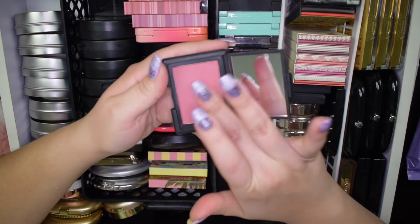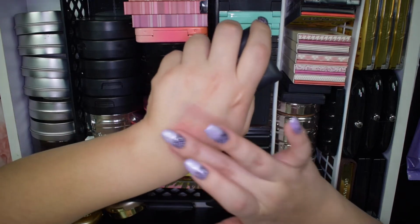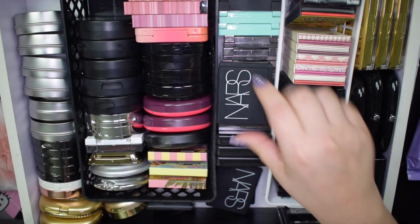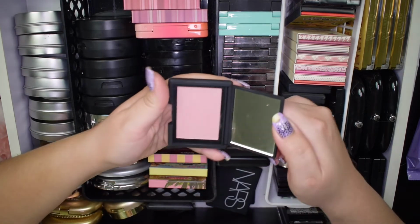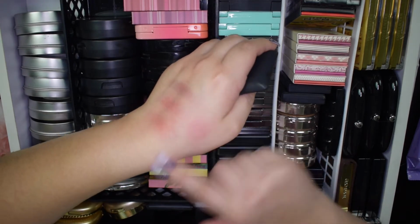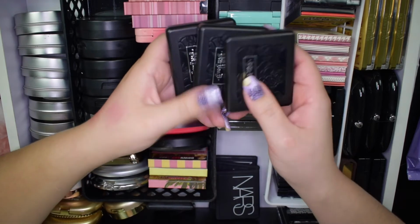This is kind of like a deeper blush. I did get this as part of a declutter, so I may actually pass this along to my friend. And then the last one I have here is Impassioned. I love this one. This is one of my favorite nudie blushes. It doesn't look like much in the pan, but when you put it on your face, it's a nudie pink blush.